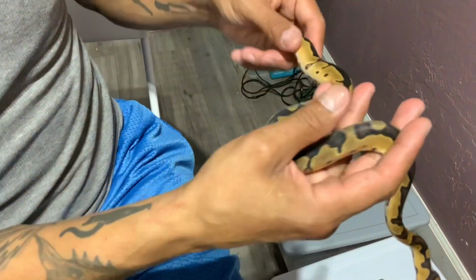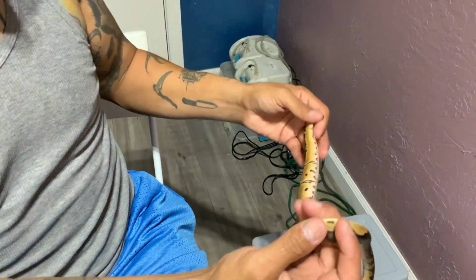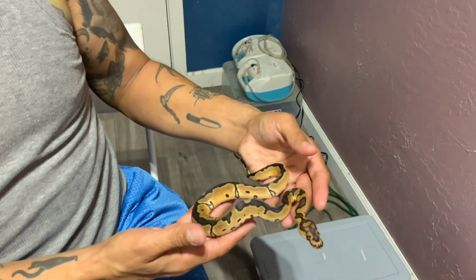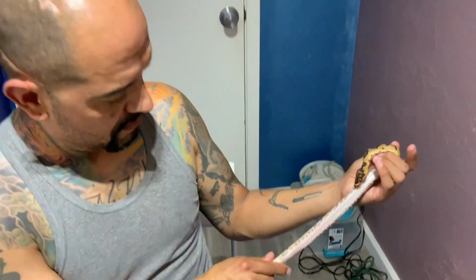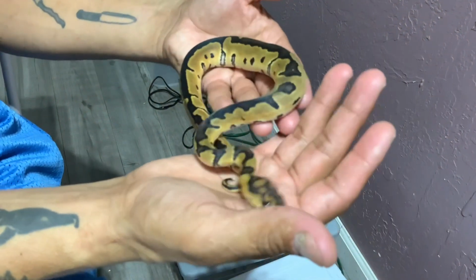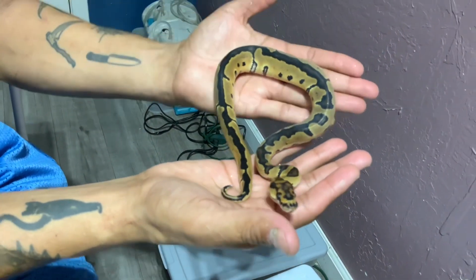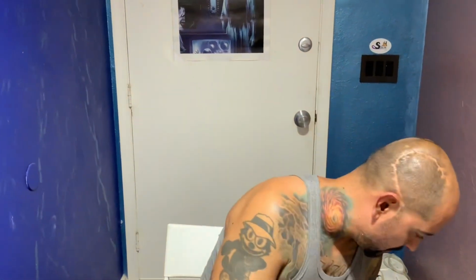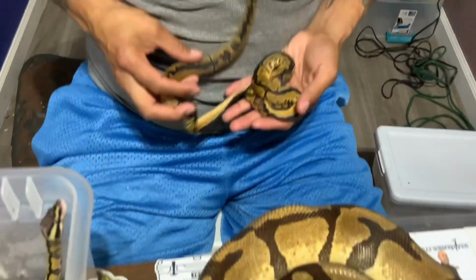This one, is it the same? Looks different. It's a yellow belly. It might just be a yellow belly clown. Once again, I'm on Billy's Mutation Creation Patreon, so with all the clutches I've had, the ones that are very valuable, I will send the pictures in so he can help verify it. But I think this one is just yellow, Billy. It might be Orange Dream, but when you put them next to each other, they kind of look the same. What do you think?